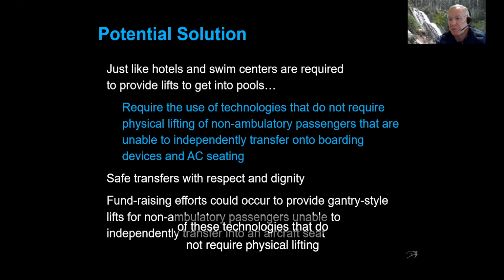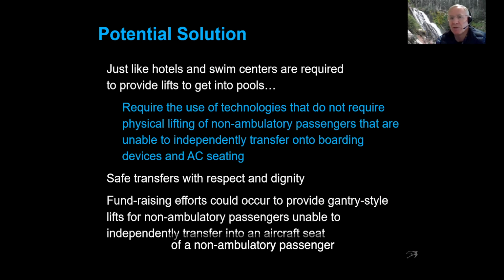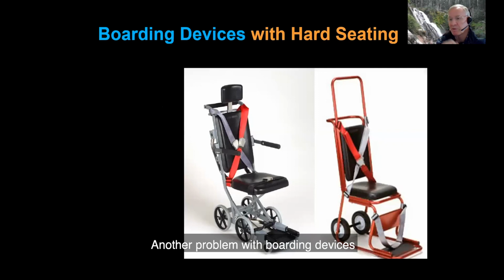So the potential solution is to require the use of these technologies that do not require physical lifting of a non-ambulatory passenger that's not able to independently transfer in and out of the aircraft seating. This would offer a more safe transfer with respect and dignity when this is done during a pre-boarding process. And that would suggest that fundraising efforts could occur to provide these gantry-style lifts for non-ambulatory passengers who are unable to independently transfer into an aircraft seat. This technology was developed by Qantas Airlines in Australia, interesting.